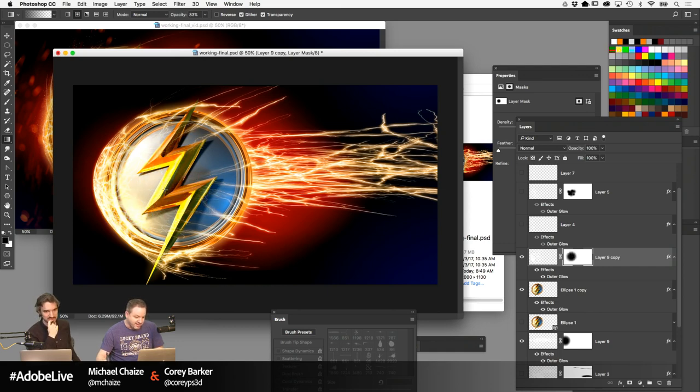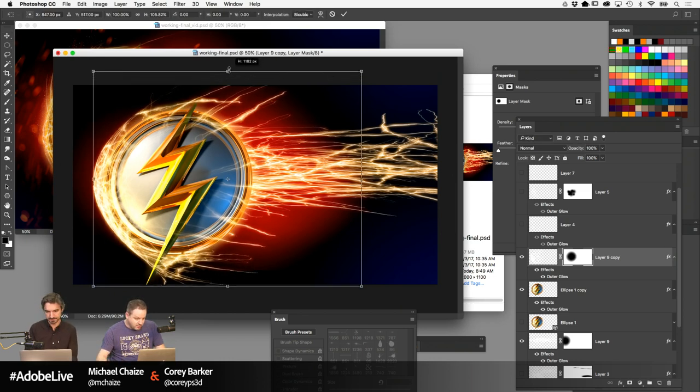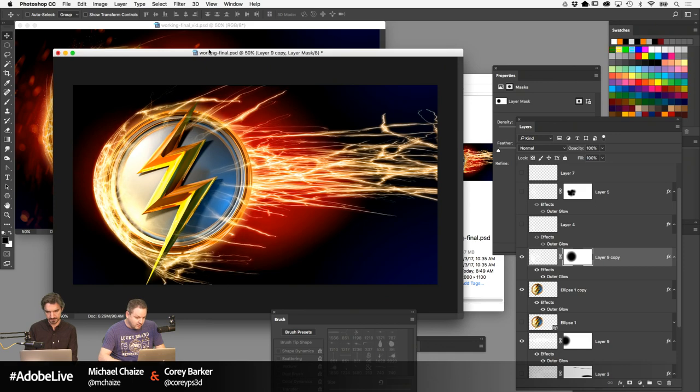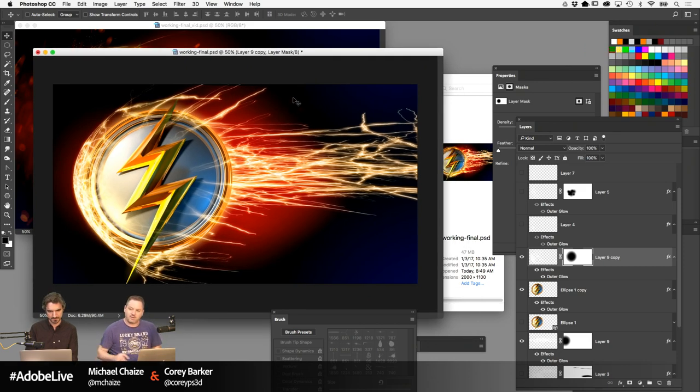And if I just mask out the main area of the logo here and do a little bit of last minute manipulation. So I need to prepare the link. And that is pretty much how you achieve the Flash. Awesome. Almost completely from scratch in Photoshop.